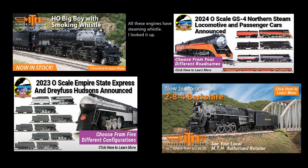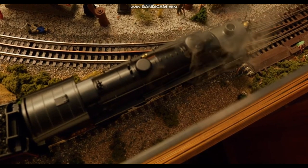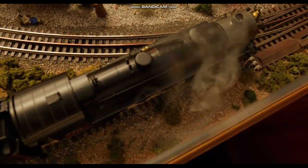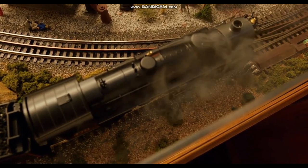Now, MTH has been releasing many trains with whistle steam, or steaming whistle, as they called it, and it would have been better if MTH had released a triplex with whistle steam before selling the tooling to Lionel, because MTH does a better job at hiding the hole. So then Lionel probably would have done it the same way MTH did it, and Lionel would have done a good job hiding the hole.